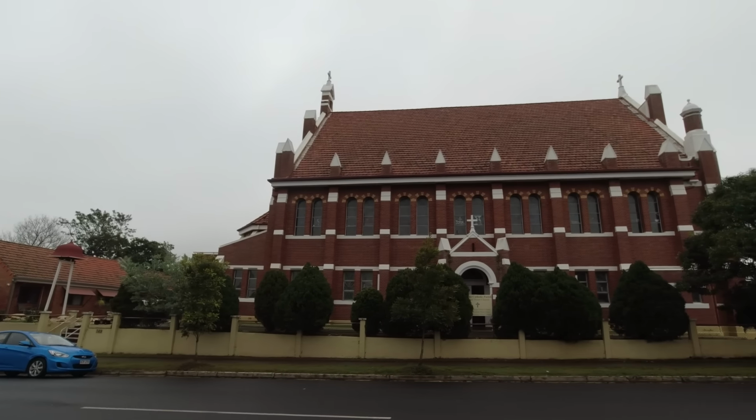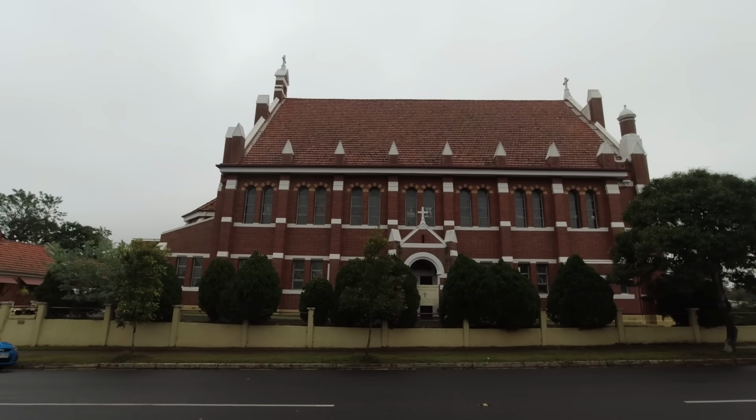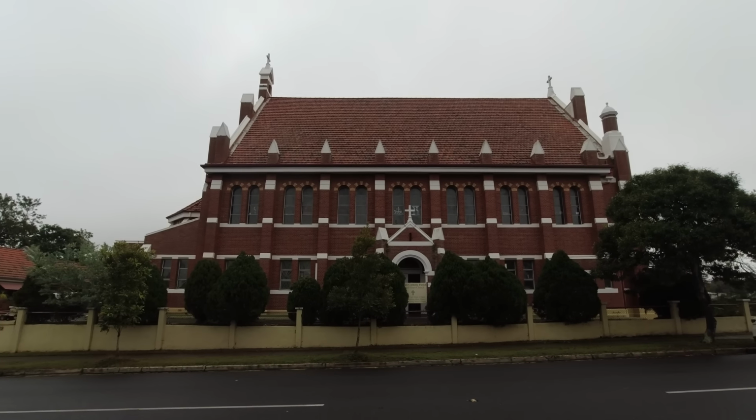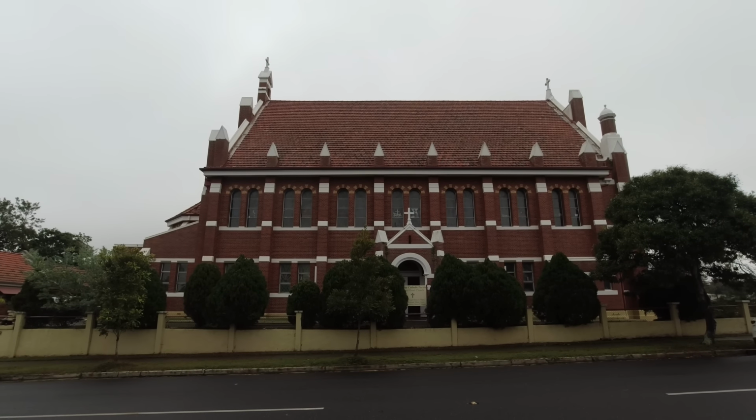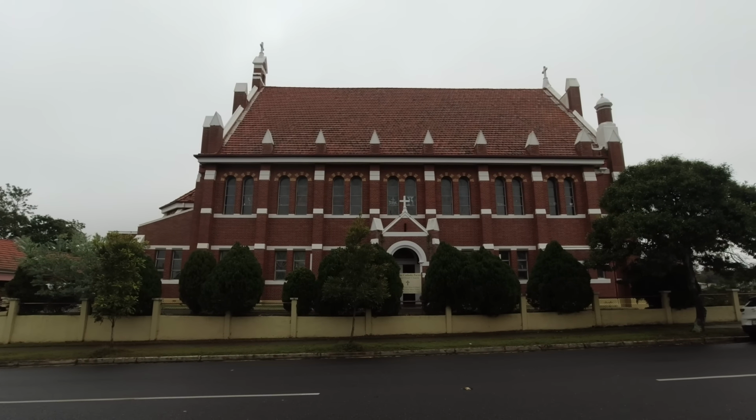This is the gorgeous Sacred Heart Church. Rob has organised for us to go inside, and I'm not going to lie, I'm pretty goddamn excited. Oh, I really shouldn't have said that. Sorry. Am I going to be struck by lightning? It's always a chance when I'm near a church.